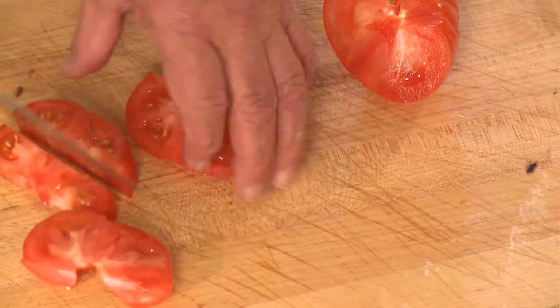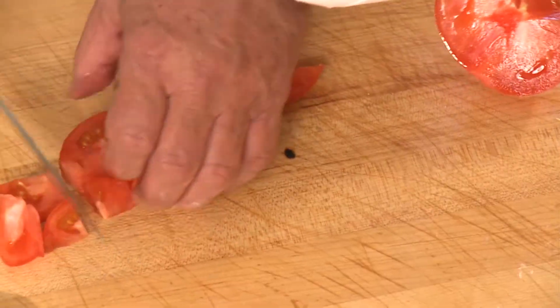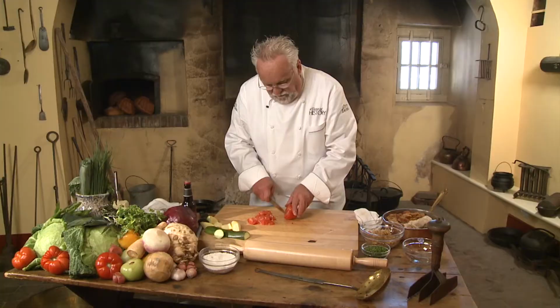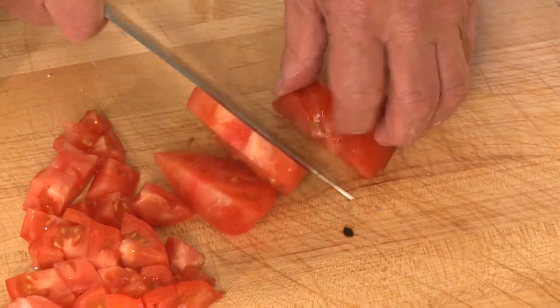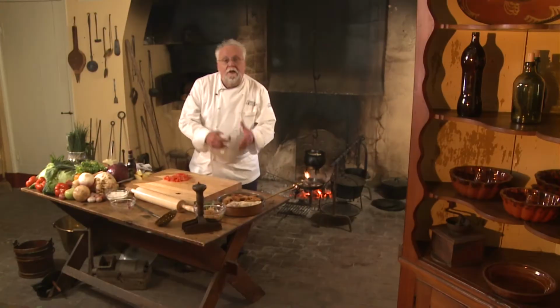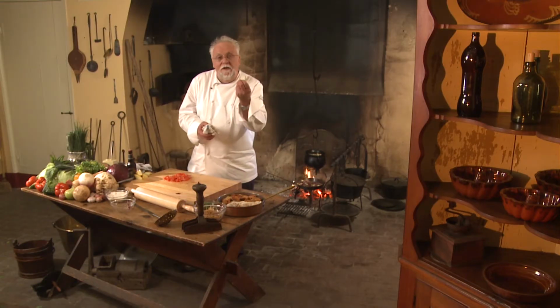But remember, you want to use a nice heirloom for that. It's now readily available, all specialty stores have it. It's real easy. They're a little costly, but they have tremendous flavor. They come in different varieties of colors as well. Just chop it up like so. And then I get ready to plate the Martha Washington-inspired turkey stew. And she was quite a lady in her days.